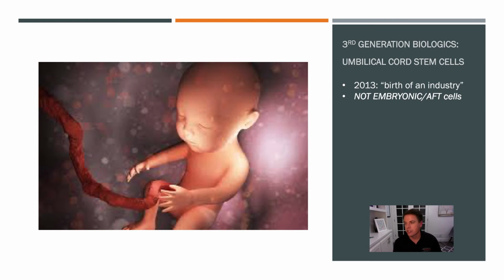Those cells are dangerous. They can stimulate tumor growth, and they're frankly just immoral and wrong. What we are talking about is donated tissue from healthy moms, healthy births, from cesarean sections. Nobody was harmed in this, right? Anyway, I've beat that horse.